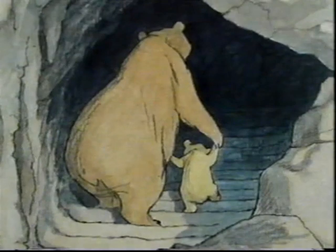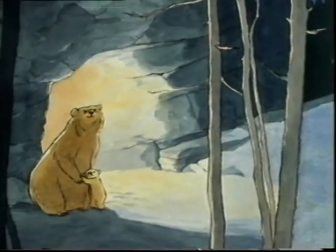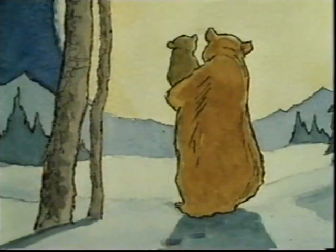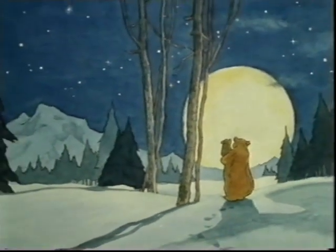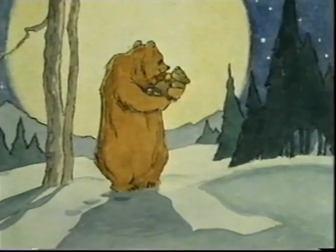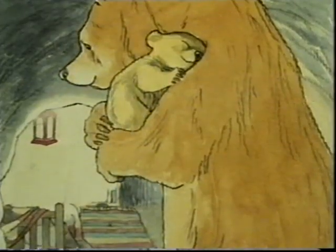Big Bear said, "Come on, Little Bear." And he took Little Bear by the paw and led him out of the cave into the night, and it was dark. "Oh, I'm scared," said Little Bear, cuddling up to Big Bear. Big Bear lifted Little Bear and cuddled him and said, "I've brought you the moon, Little Bear, the bright yellow moon and all the twinkly stars." But Little Bear didn't say anything, for he'd gone to sleep, warm and safe in Big Bear's arms.